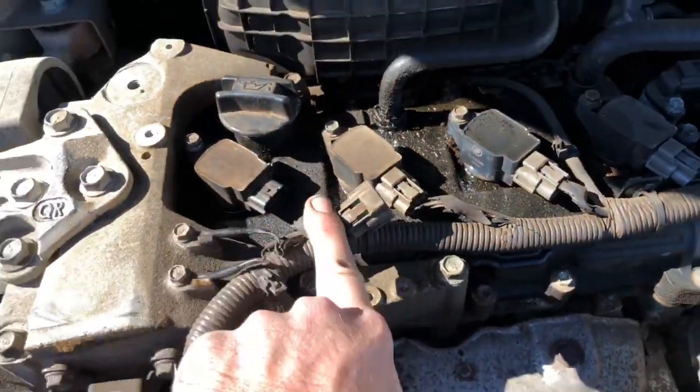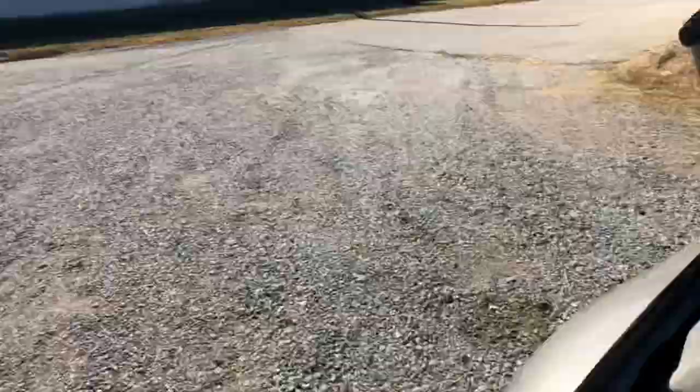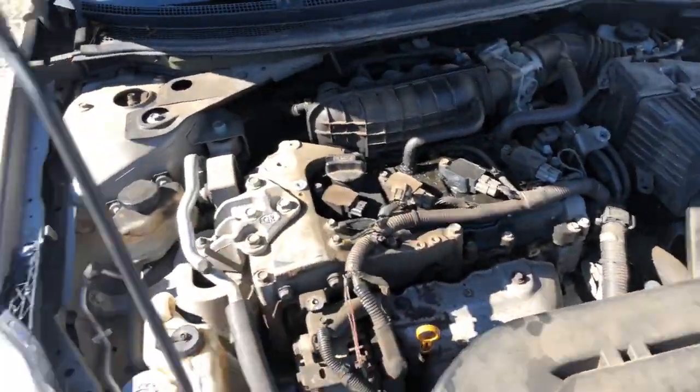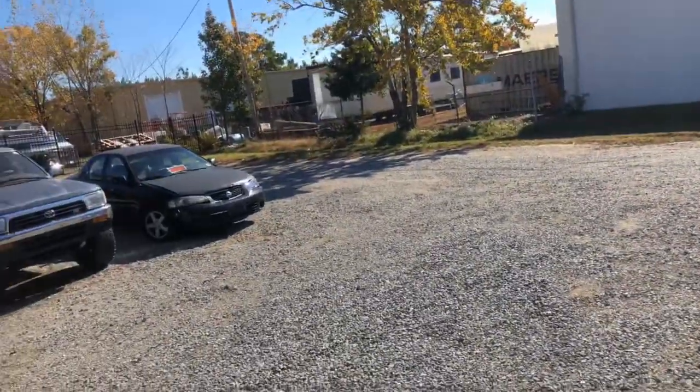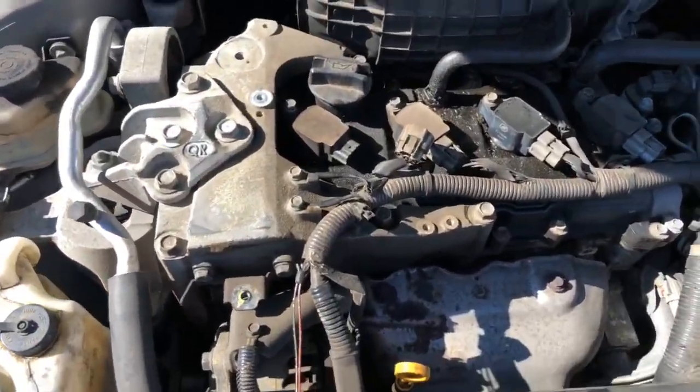So then I went ahead, because I actually have a car with the same exact motor sitting right there, so the coil packs are the same. I took a coil pack out of that car, and I was going to put it into this car just to see if it made it run correctly.